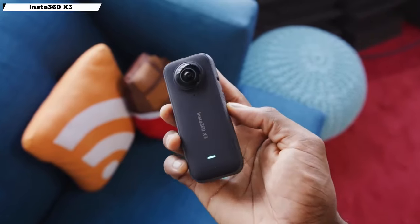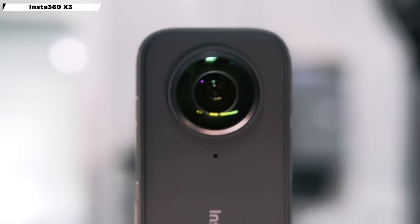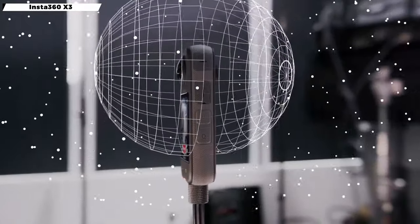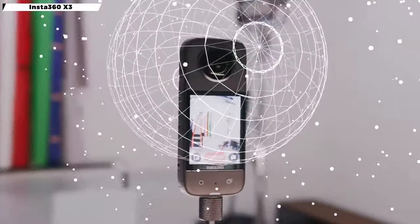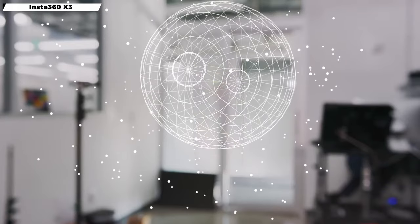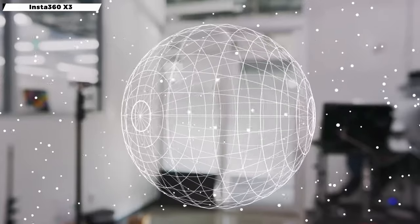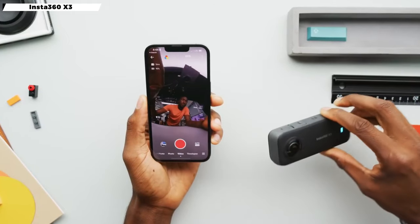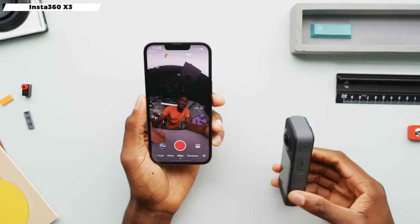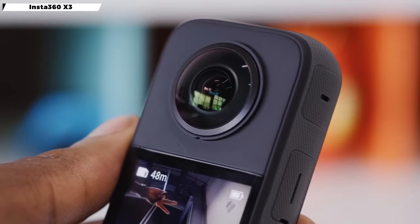The Insta360 X3 redefines the action camera experience with its innovative 360-degree capture capabilities and a slew of features designed for creators of all levels. This compact powerhouse packs a punch, offering stunning image quality, seamless stabilization, and a user-friendly experience that makes capturing and editing immersive content a breeze. One of the X3's most impressive features is its ability to capture stunning 5.7K 360-degree footage. The detail and clarity are truly remarkable, allowing you to relive your experiences in a way that traditional cameras simply can't match. The FlowState stabilization technology ensures your footage remains smooth and shake-free even during the most intense activities.